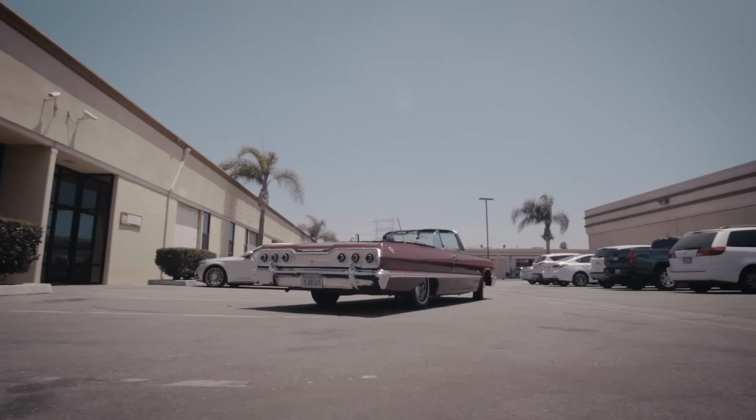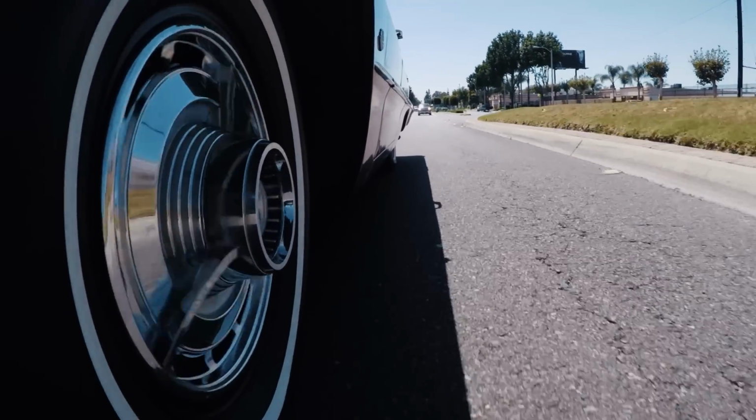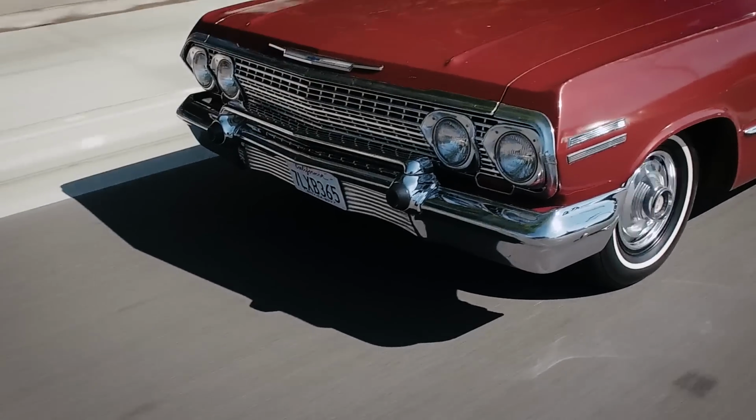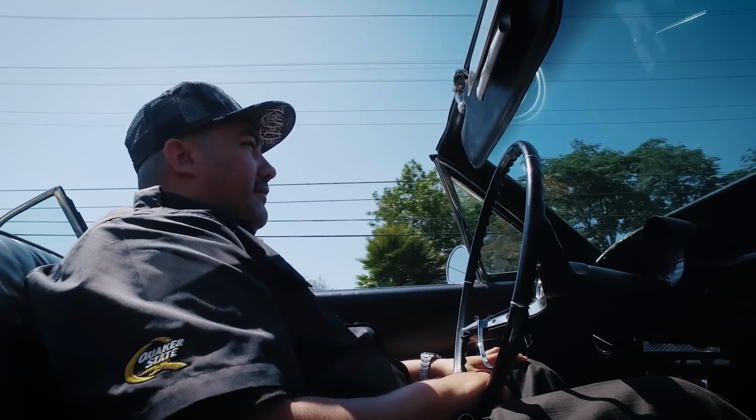Someone that doesn't get lowrider, they're missing out. When I'm driving my cars, it's never bothered me what other people thought. Lowrider is an art. And when I see people out there driving a lowrider and it's nice and clean, you gotta give it to them because I know that ain't come easy.